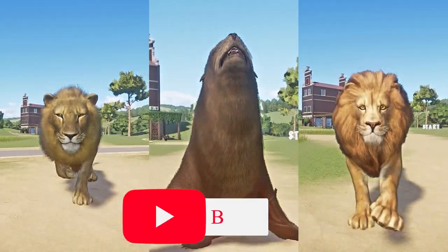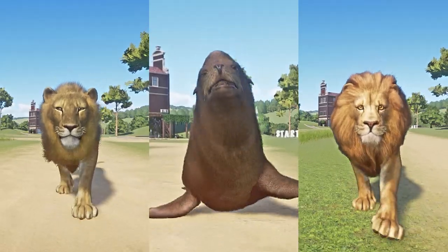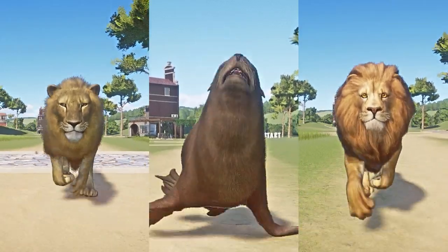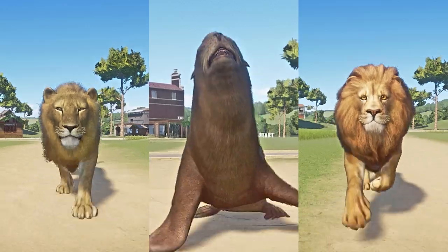Hey guys, welcome back for another interesting speed race. Today's race it's all about lion category. And includes the following lions: Northern Lion, California Sea Lion, and West African Lion. Let the race begin.